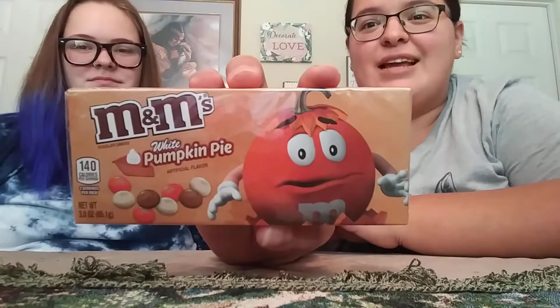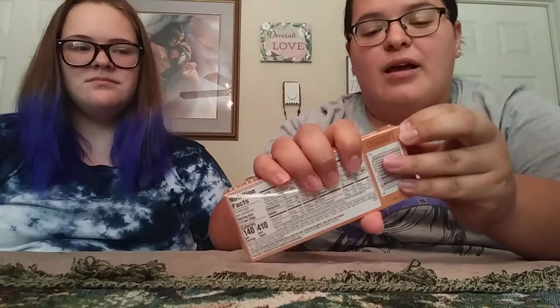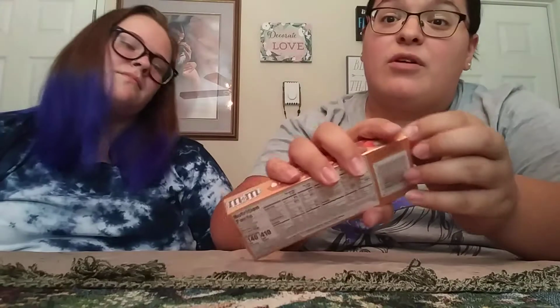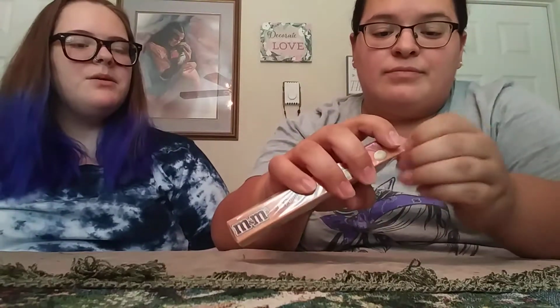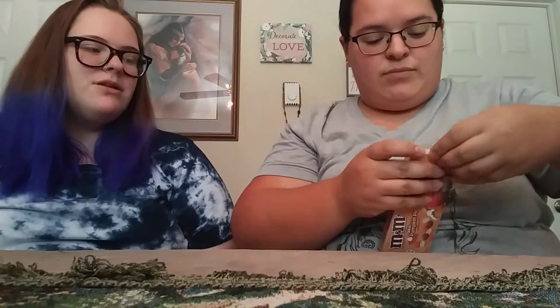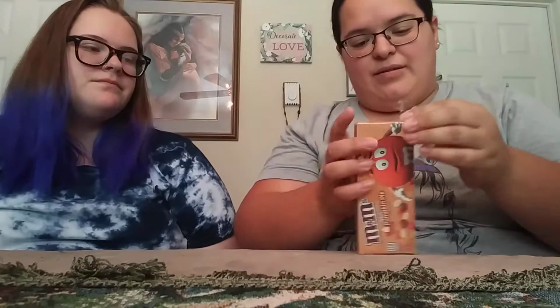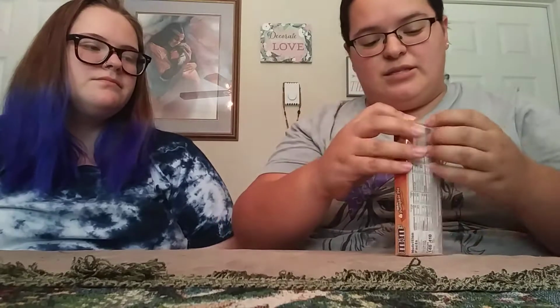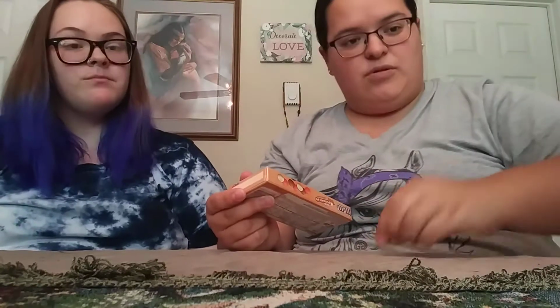So I seen these on Instagram and I was like, I got to have them, got to try them. So I found them. I actually stocked up and I got like a bunch of boxes of them. I have no idea if they're going to be good. I'm kind of afraid that I only like pumpkin pie. I don't think I would eat it all the time. But I like anything with pumpkin pie, pumpkin spice. I'm assuming they'd have a little spice to them.